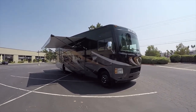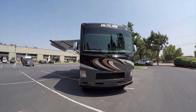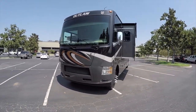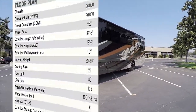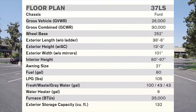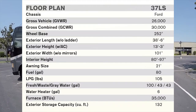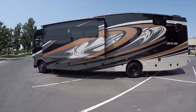I'm taking you on an inside and outside video tour of this 2016 Thor Motor Coach Outlaw Toy Box RV. This one is the model 37LS. It has three air conditioners on the back plus the front, so it has four air conditioners in total.